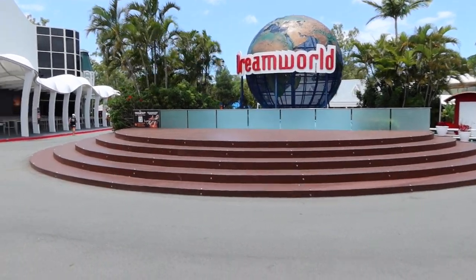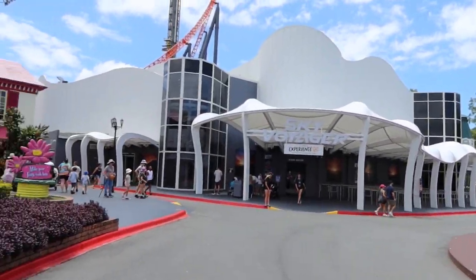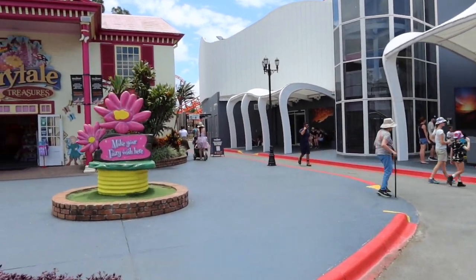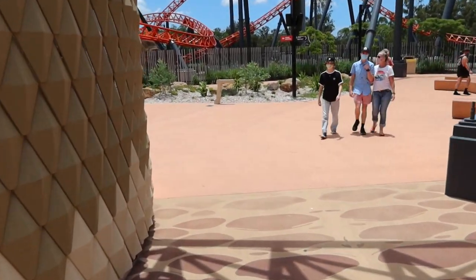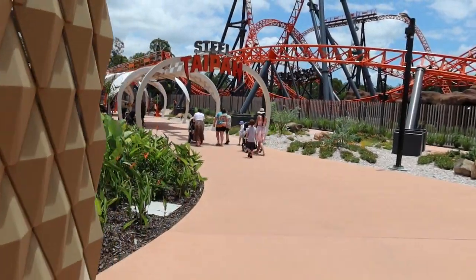Okay, so we've just gone inside the gates. We've got a little bit until the show starts, so I think let's head down here towards Steel Taipan and see how that's going about a month on from opening, and then we'll start going around the rest of the park. Okay, so the whole area is actually looking the same, but still pretty cool. Let's go around the corner and just see what's going on here with the queue line.